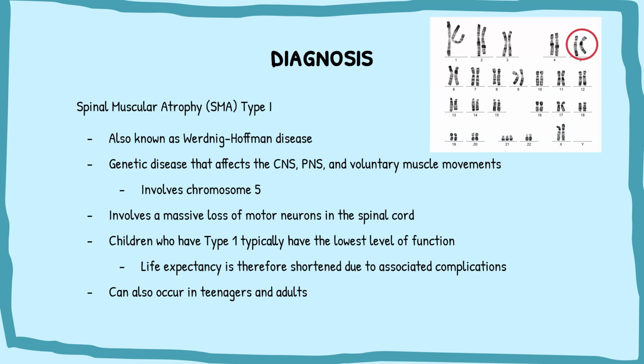So her diagnosis is spinal muscular atrophy, or SMA type 1. This is also known as Werdnig-Hoffmann disease. It's a genetic disease that affects the central nervous system, peripheral nervous system, and voluntary muscle movements. It involves chromosome 5, and there is a massive loss of motor neurons in the spinal cord. Children who have type 1 typically have the lowest level of function. There are four types of SMA, and life expectancy is shortened due to the associated complications. As I mentioned, types 2, 3, and 4 are more in teenagers and adults.